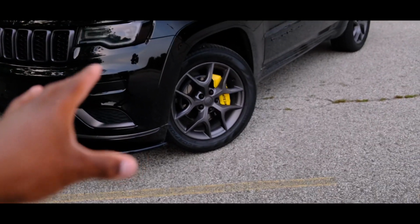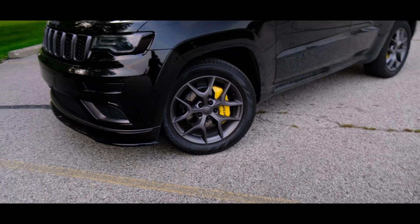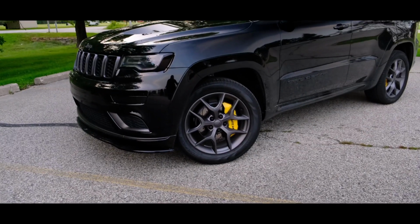It's a little bit more hands-on because you actually have to paint your own calipers yourself. But if you take your time, you do it right, you're patient, it will come out amazing and look good, and it's going to last you a lifetime. So that's the stuff that I recommend the most.